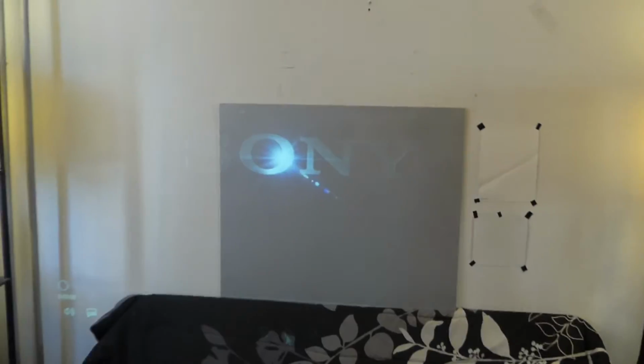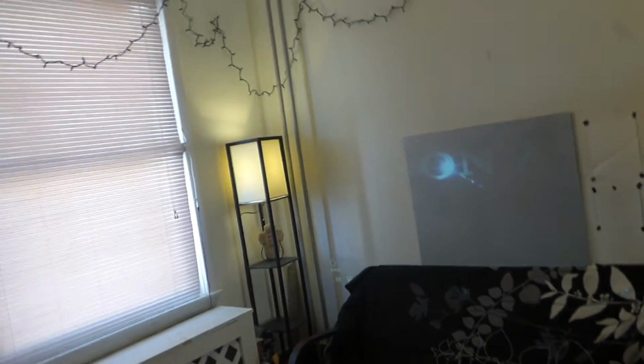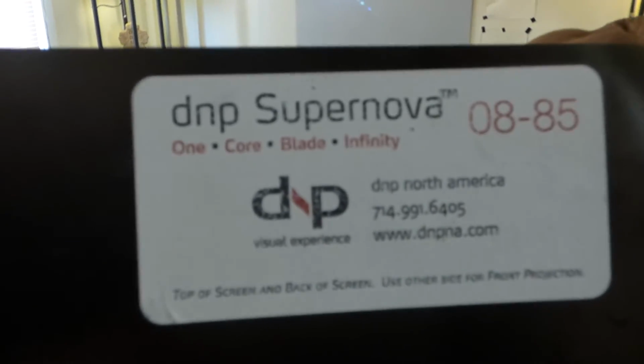You know what? For fun, I'm thinking about doing this for you now. For fun, let's take, because I know you guys will say, well, guess what? You can take any contrast screen and do the same thing. Supernova. Supernova, this is their infinity. We're going to take the Supernova and we are going to put it right here in the center of our screen, right there.